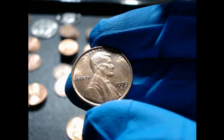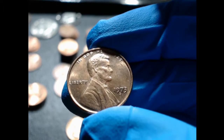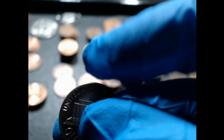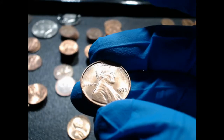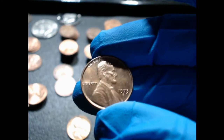This one also has a pretty heavy scratch just underneath "In God We Trust" on the top there. It's got definitely some bag marks on the '73-S, but again, it's still got a lot of shine to it. Just the bag marks kind of drag it down, but I still love finding these coins. They're really neat to find.